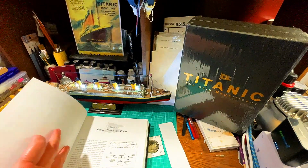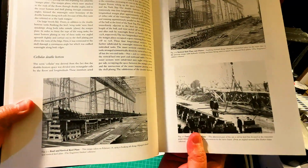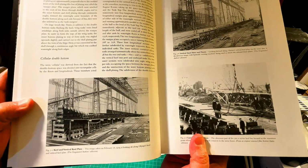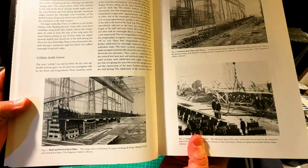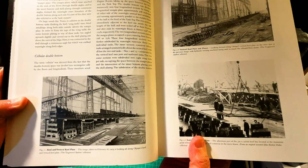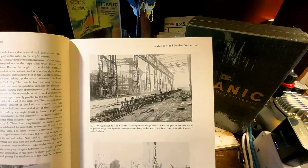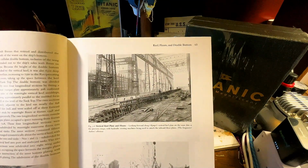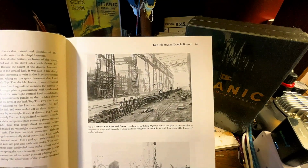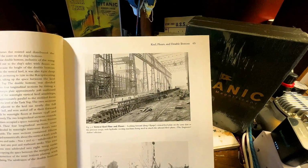So they got some amazing photographs in here that I want to share with you. This is the keel and vertical keel plate. The image taken from February 18th of 1909 is looking aft along Olympic's keel and vertical keel plate. Let's see, this one is vertical keel plate and floors, looking forward along Olympic's vertical keel plate on the same date as the previous page, with hydraulic riveting machines being used to attach inboard floor plates.